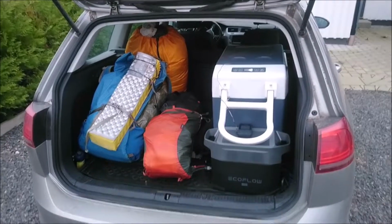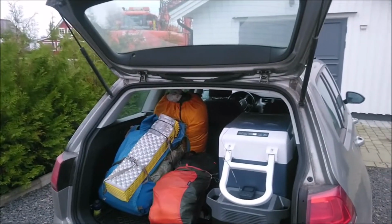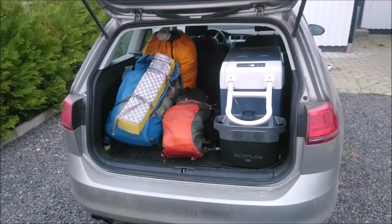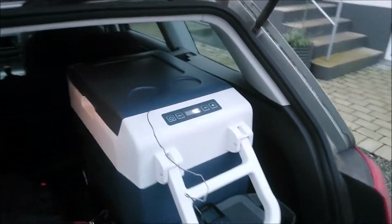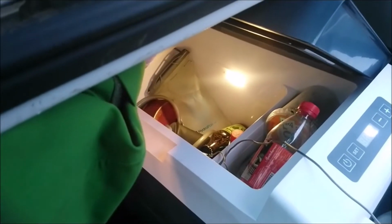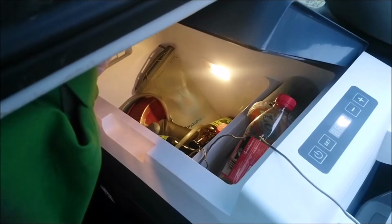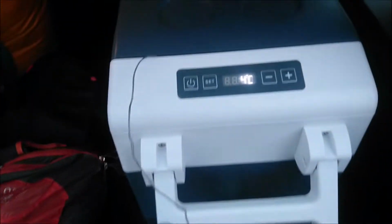Welcome to another video. I have packed my car for some car camping. We are going to Göingeåsen, and I have my cooler with me with food, water, and some meat for barbecue tonight. And it's set on 4 degrees now.